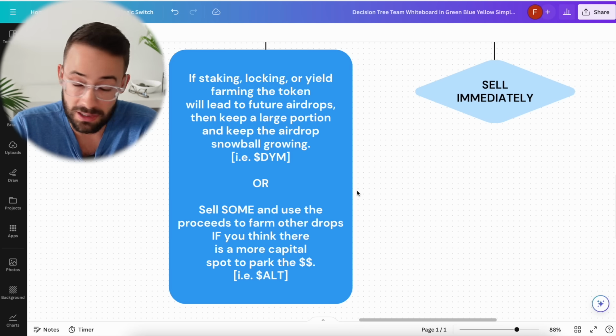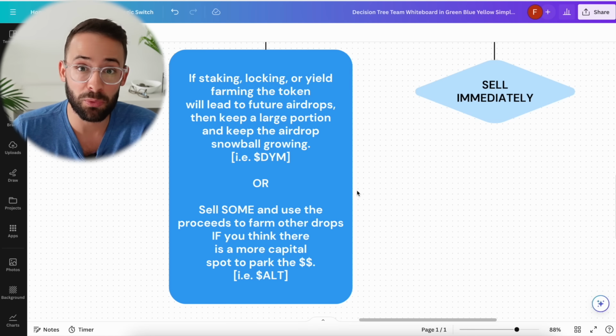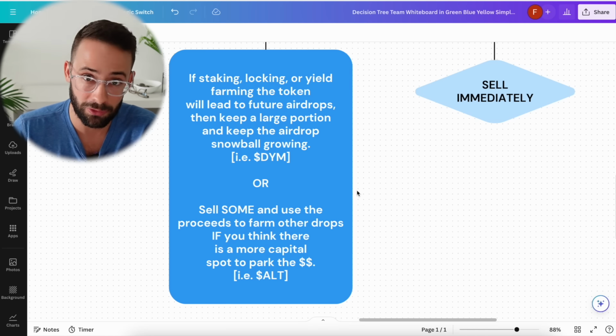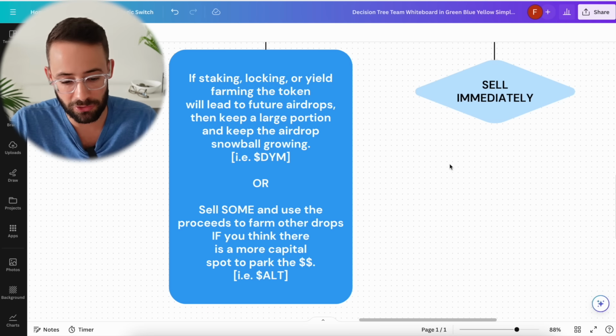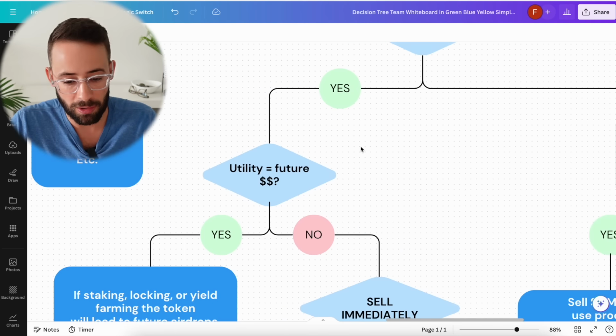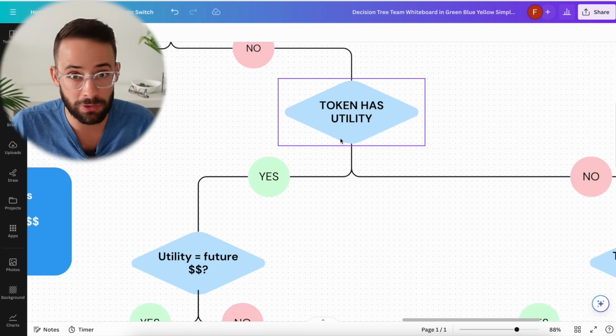Well, maybe not, because the Dimension token also has the narrative of stake to earn airdrops, which is driving the price of the token up. So if you sold it immediately on the first day, then you would actually be probably pretty sad. So let's move back up the decision tree then and move over to the next part, because if the token has no utility, then there's still a couple of decisions that we can make.